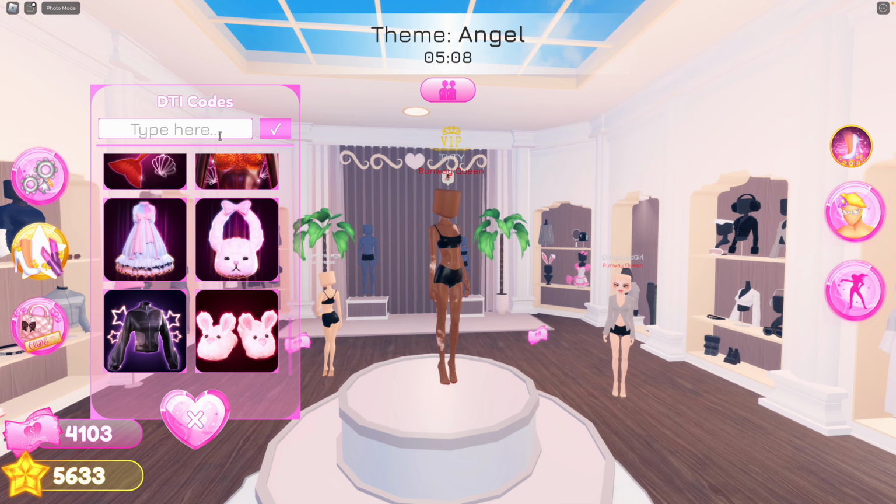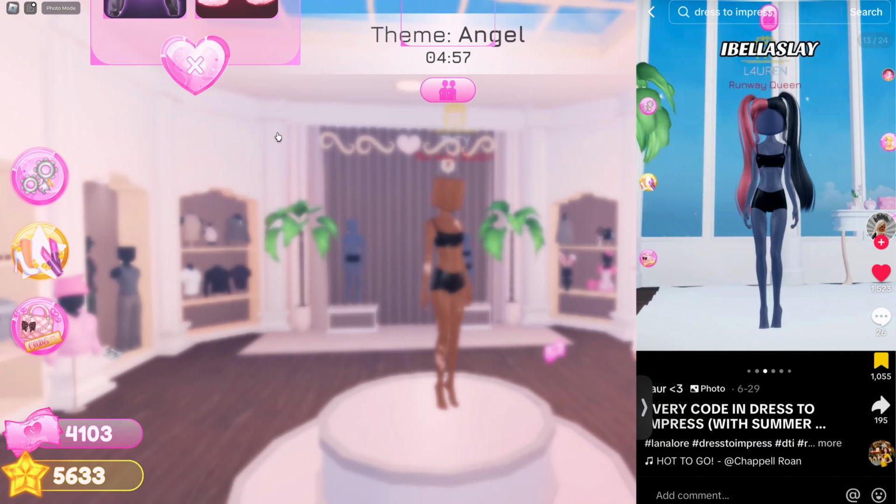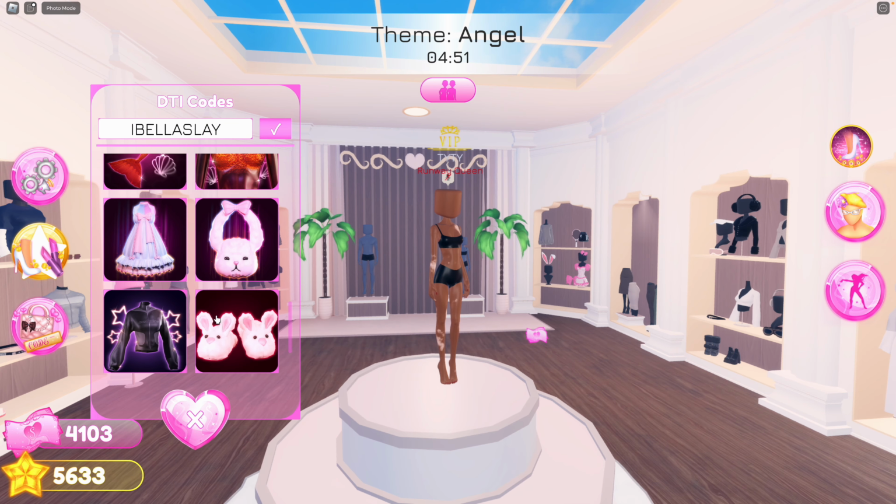Okay, y'all, next code, but I think it's hair. So let's put that in. Hopefully this works, y'all. I'm gonna keep saying it, because these outfits be too cute. Okay, 3-2-1. Okay, yes, it worked. Okay, y'all, this is the next code for y'all. Unlock, let's go. Okay, y'all, we'll be trying all of these on, y'all, I promise. But these, oh my gosh, I love these clothes.